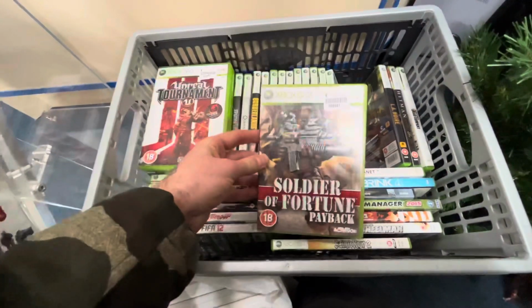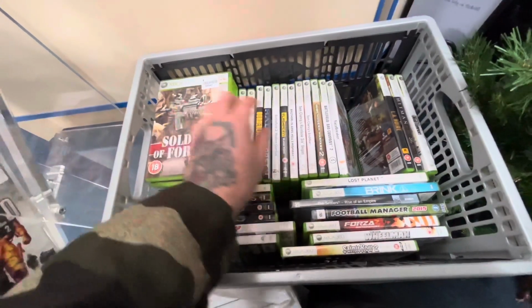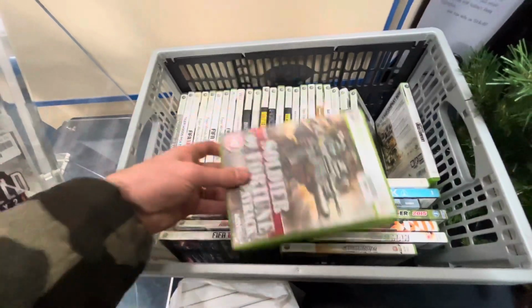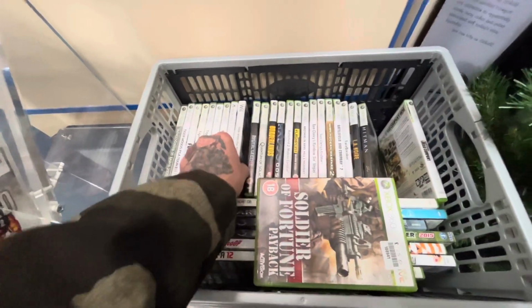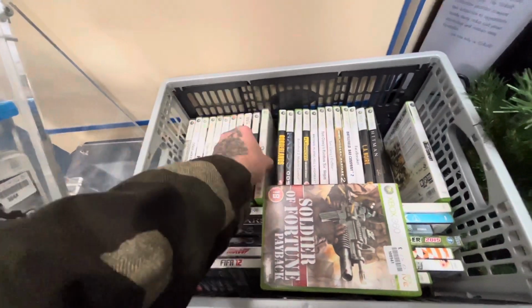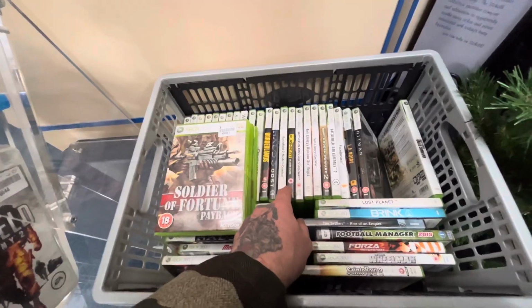Again, the Xbox 360 is a console which is super fun to collect for. This was the one I was really pleased to pick up, Soldier of Fortune Payback. If you have not played this game before, it is an absolutely amazingly violent first-person shooter. It's like Call of Duty on steroids. It's such a good game, and the Xbox 360 is just so fun to collect for at the minute.